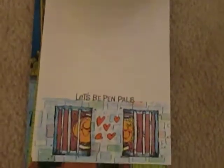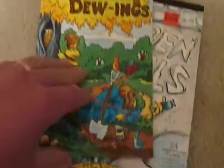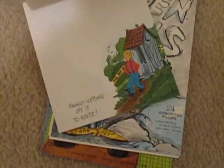And there's one called Pen Pals, same thing. Got assorted jokes about being in prison. And then Mountain Doings, same thing, different scenarios. Those are cool. We'll make some money on those, I'm sure.